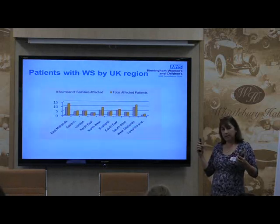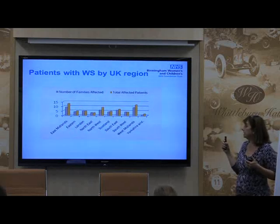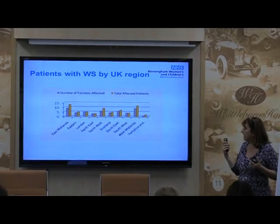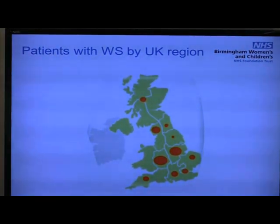So I've just plotted it on a chart of the UK regions where patients come from. And West Midlands is high, East Midlands is high, and the Northwest is high. And then I did a map as well demonstrating it. But it is across the whole of the UK.